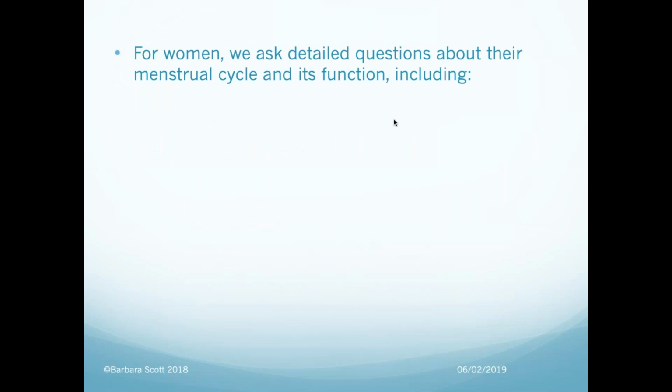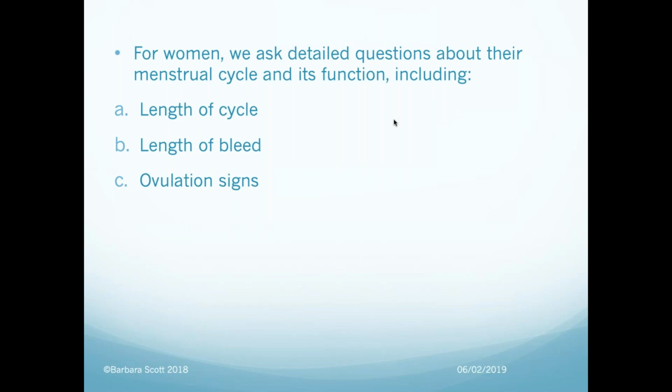So also for women, we need to know lots of information about their menstrual cycle. So the length of their cycle, the length of their bleed, what ovulation signs they have, if they have any. So some women get a mid-cycle spotting, or they get a bit of one-sided pain, or they're very aware of the changes in cervical mucus, so we ask them to identify those. Whether they're getting any PMS symptoms, because we shouldn't get them, and if we do get them, they should be mild, so we like to discuss those.